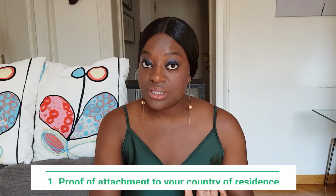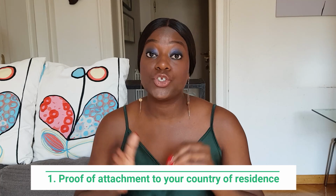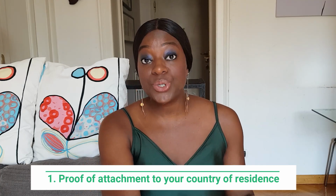I start with this one because it's one of the most common reasons why the visas get denied. You need to prove that you have no intentions to stay in the country that you plan to visit and that you are coming back to your country. And you can do this by showing proof of employment, a letter from your employer, some pay slips. If you're a student, a letter from your school, transcripts from your school, or if you have children, if you're married, if you have your own business, tax certificates, anything to prove that you have attachments in your country that you must come back to.